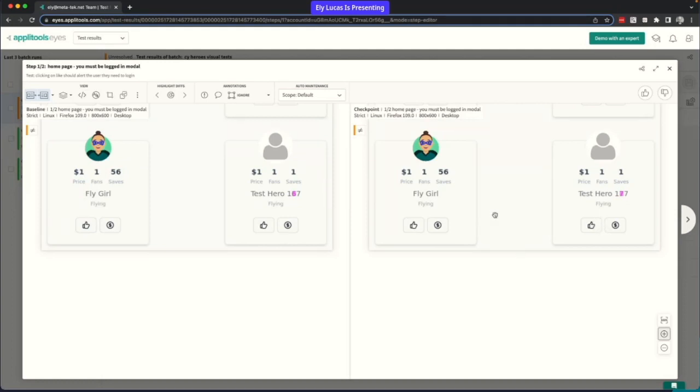Yeah. So real quick, up in the ribbon, you'll see there's annotations. Okay. And then there's an ignore. So click on the ignore. Now drag an ignore box over that little number there. Or you could even do the whole name, Test Hero 177. Yeah, that might be safer.